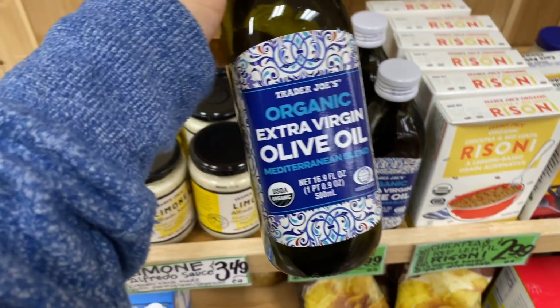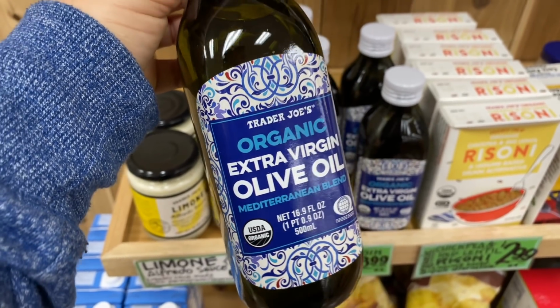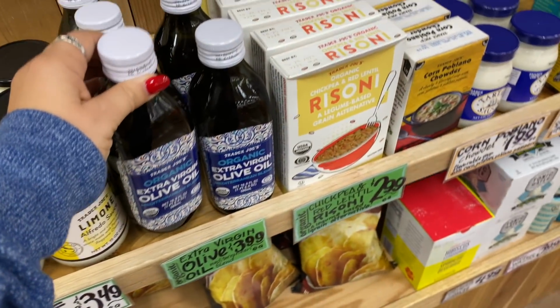I saw this new olive oil, and it looked like just normal olive oil until I read that it is a special Mediterranean blend. I just love the packaging on this. Can we just take a minute to appreciate that?